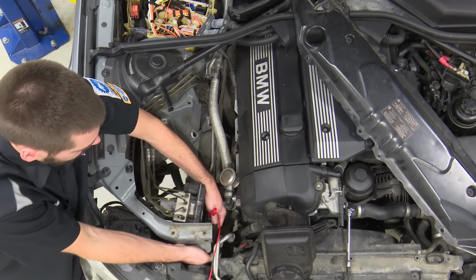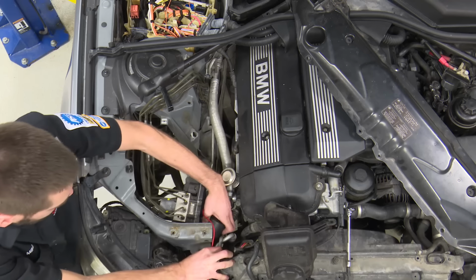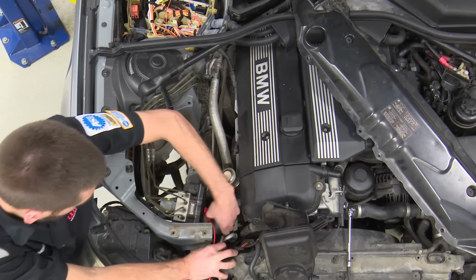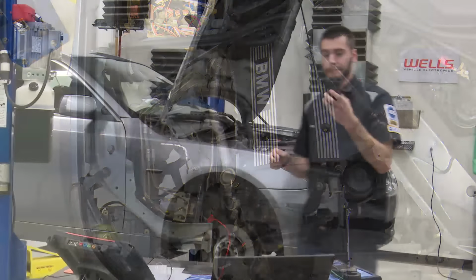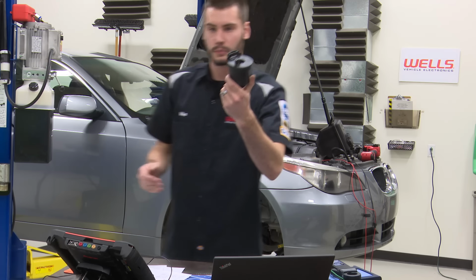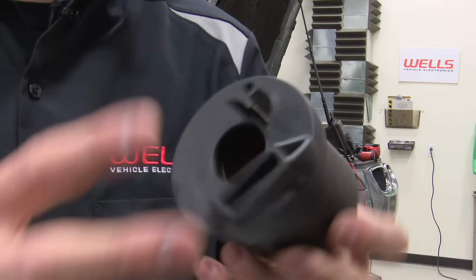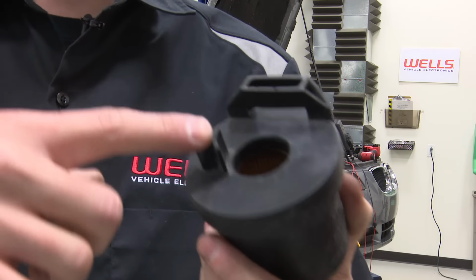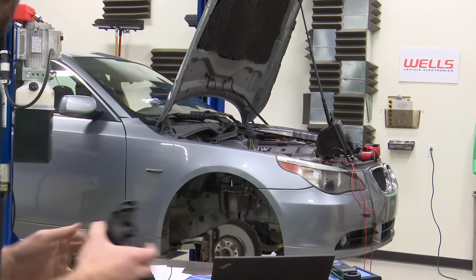And like with every good BMW, things come out nice and easy. Nice cooler line or AC line mounted in the way, but here's our filter. Bring it over so you guys can see. So our mass airflow sensor mounts directly to here with this screw. And then we have a filter element inside.